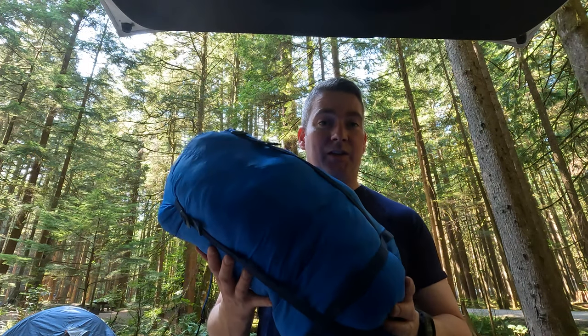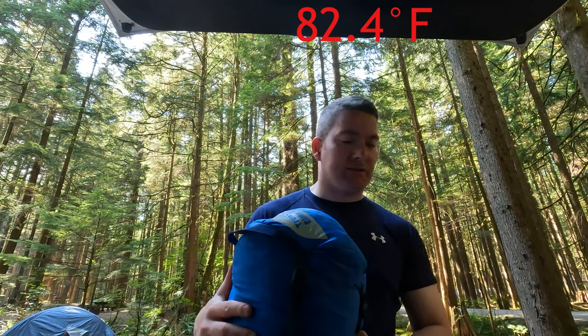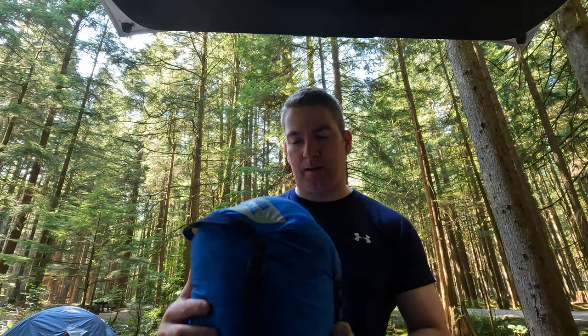The sleeping bag I'll be using is -7 degree. I don't need -7 degree. I could have used a much smaller, lighter, thinner one. This is overkill, really, for the temperatures. Temperatures are about 28 degrees Celsius, and I'll give that to you guys in Fahrenheit. But it's a -7 Marmot sleeping bag. Very, very comfortable. I'll probably just use it for extra cushioning tonight. I probably won't even get inside of it.